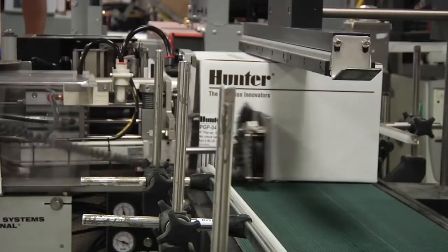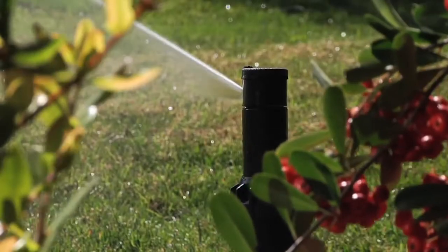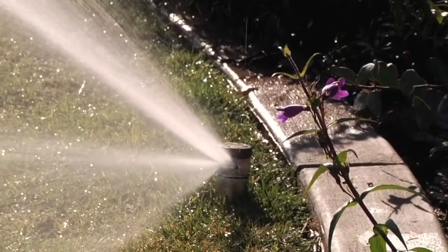With an engineering legacy built around innovation and over 30 years of advanced irrigation efficiency, it's no wonder Hunter rotors have always been the #1 choice for irrigation professionals around the world.